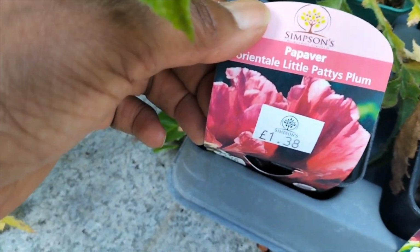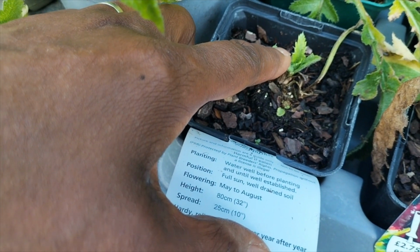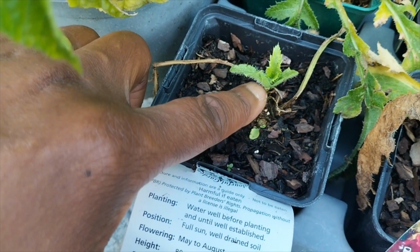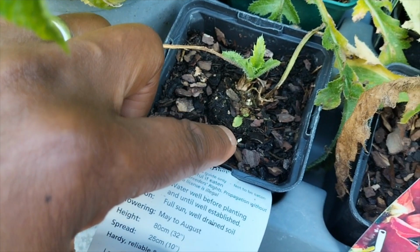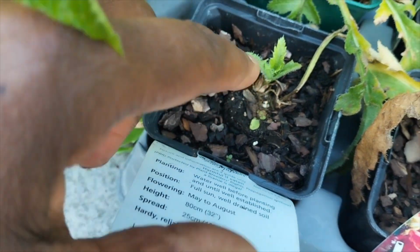And so I'm happy to have been able to purchase them. I'll find them a beautiful home. And whilst this doesn't look like much at this time of year, what I did do before purchasing them was just to check that there was some firm area in here, and I can see that, and even you can see a couple of small shoots that are coming up from this poppy.